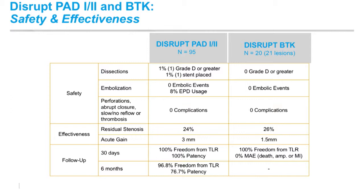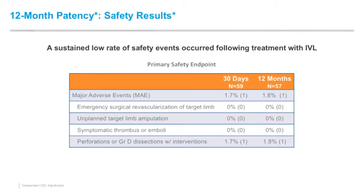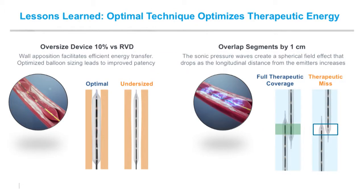And if we look at the 6-month follow-up data, there was freedom from TLR of nearly 97% of patients. And if you follow that up with the 12-month patency data and safety data, you can see that there were no additional safety endpoints between 6 months and 12 months, just speaking to the acute safety of this particular technology.